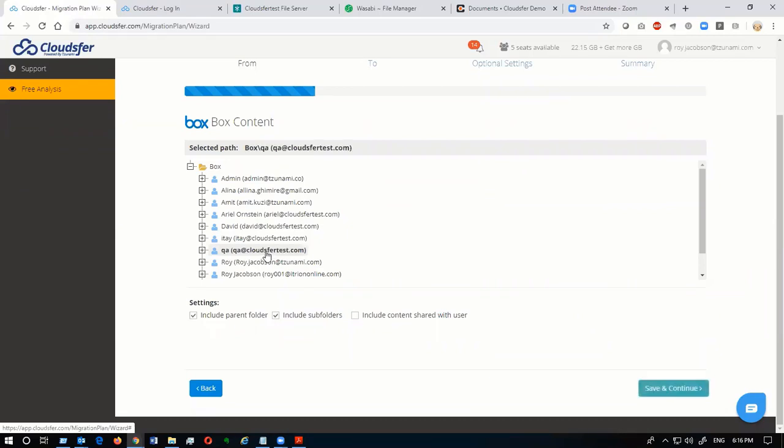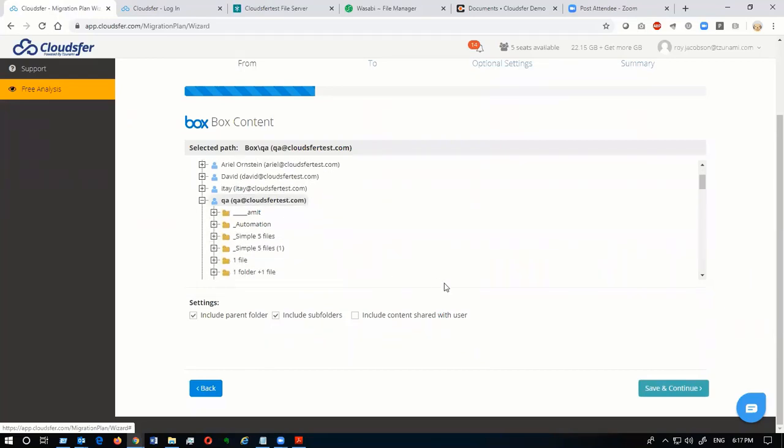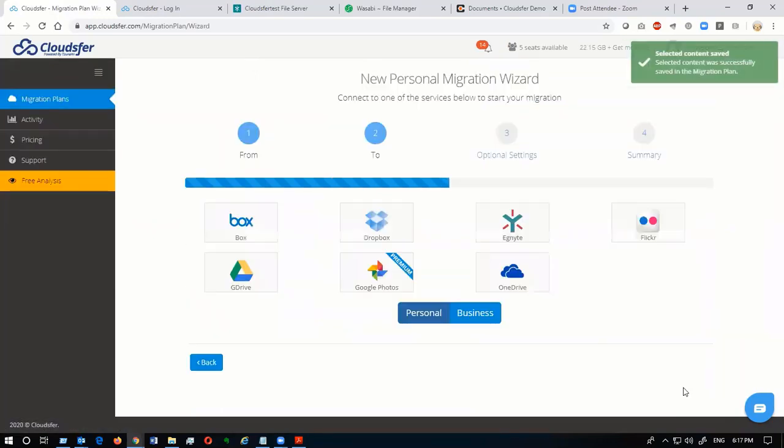As a source, I'm going to select one of the users, QA. You can see that under the user, there is a lot of nested data over here. I want to select that entire user, so I'm going to select save and continue.